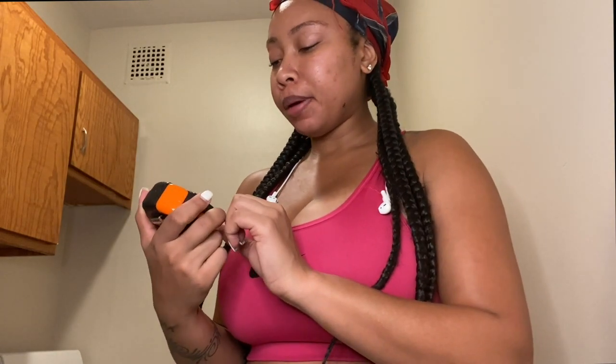This measuring tape, I got this from Home Depot. I'm not too sure how much this costs because I kind of took it from my boyfriend, but measuring tapes aren't too expensive. You can get some from Walgreens, Home Depot, Lowe's, anywhere you want to get hardware stuff. And I'm pretty sure it's not more than about $7, maybe $10 at the most.